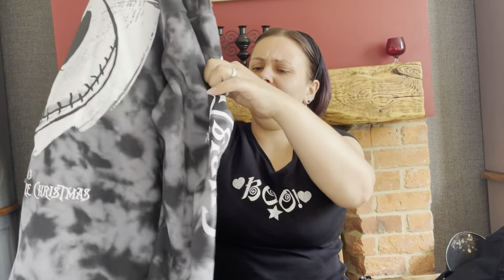And they had, I think, 3 or 4 other items in the boys section of Primark for the Nightmare Before Christmas range. They are everywhere. Like I said, every department's got something. There's so much stuff in this bag.